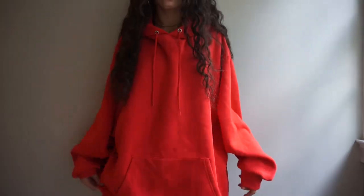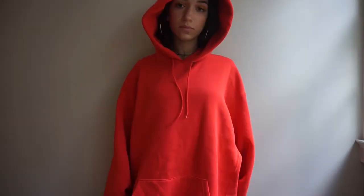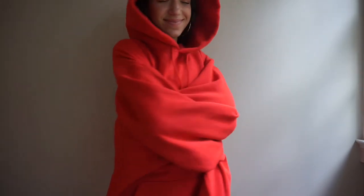So my next red thing is this ginormous red sweatshirt dress, and this is from Urban Outfitters, and I saw this and I was like, I need that so bad. And it just so happened that they were doing a 40% off sale of their dresses, and this counted as a dress, and I was like, yes, thank the Lord. I was so grateful because it was really expensive, but I got it on sale, so there's no way I can't buy this.